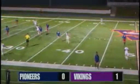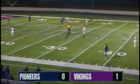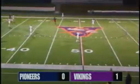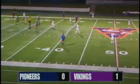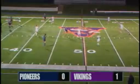They switch the sides, going all the way across the field. A little bit of space, they send it down. Get it back, flips it in towards the middle. Pioneers take that one away. And now send it in. Vikings take this one at midfield. Send it back to Clamors.